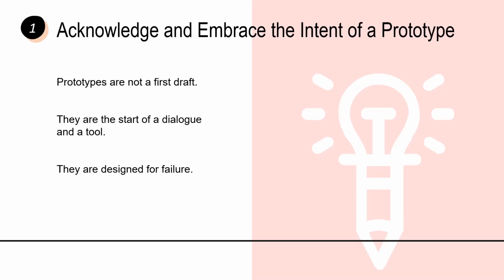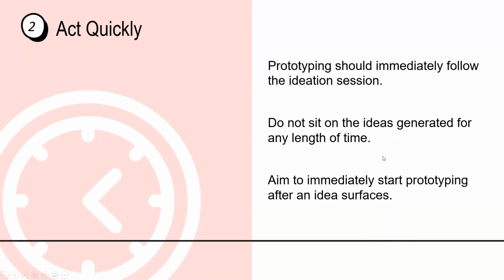So we just need to be a little bit detached when we get feedback and our ideas are either shot down or we're seeing where things aren't working. So it's really just becoming detached from your prototype. The second one is to act quickly. And this is sometimes a challenge when you're working with external stakeholders. It's very difficult to get people together and sit with a prototype. But ideally, it should follow immediately after an ideation session.